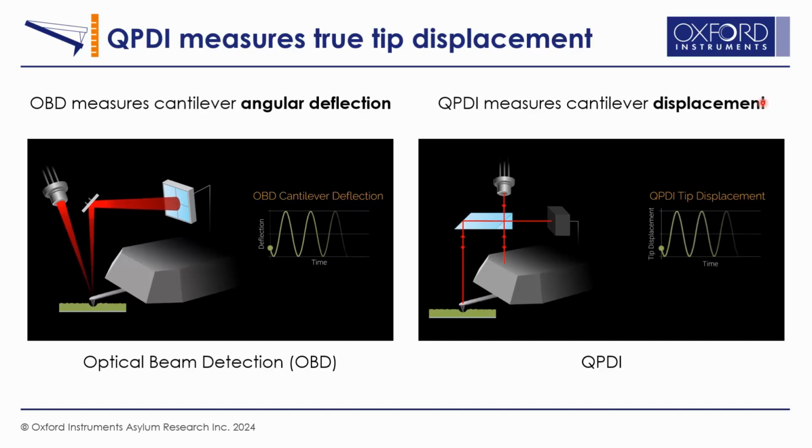And that's what QPDI does differently. QPDI is an interferometer, so it measures displacement. Therefore, if you place that interferometer spot directly above the tip, then you're directly measuring the tip displacement. And that's why QPDI is such a breakthrough technology. For the first time, we have an AFM, Vero, that can directly measure what we really intend to measure, which is the motion of the tip and not the angle of the cantilever.